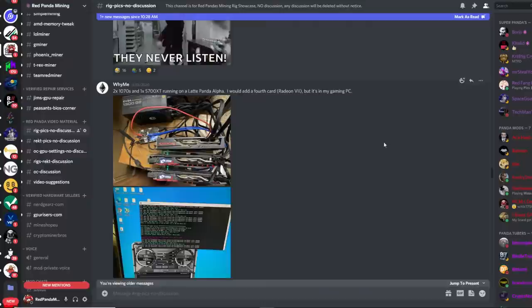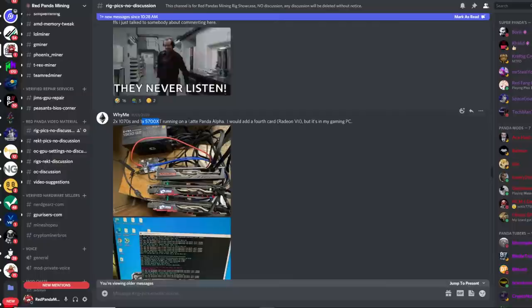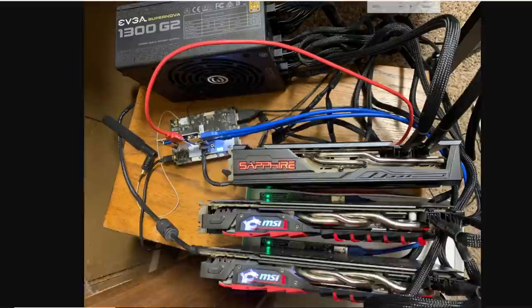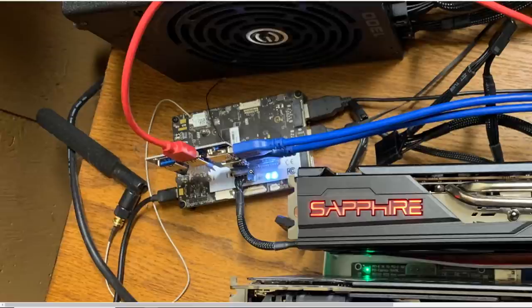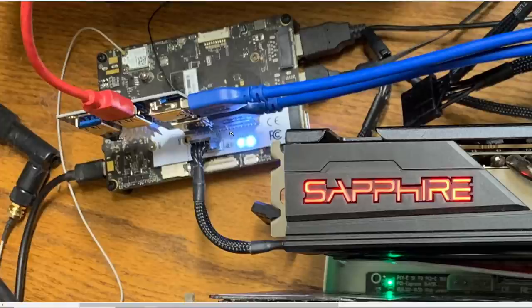Okay. Going along, guys. Mr. Y Me, 2x 1070s, 1 5700 XT, running on a Panda Alpha. Wait, what's a Panda Alpha? Oh! Whoa! Wait, that's pretty sick. How is he running... Is this a Raspberry Pi or similar? This doesn't look like a Raspberry Pi. But it's got an M.2 slot, and then he's got an M.2 to a PCIe x1 plug, and then he's got one of these 4-to-1 USB.